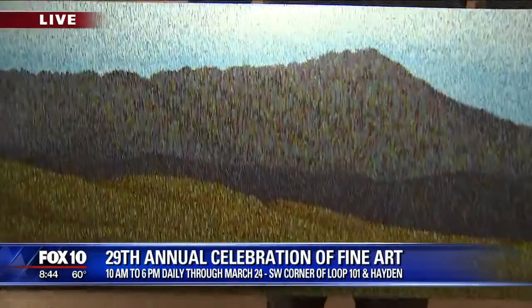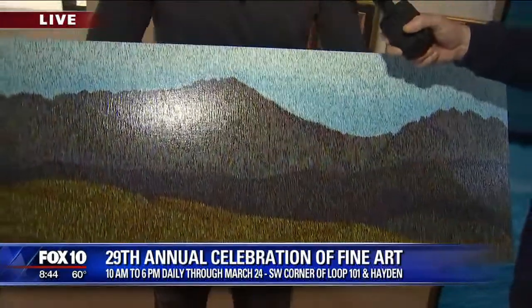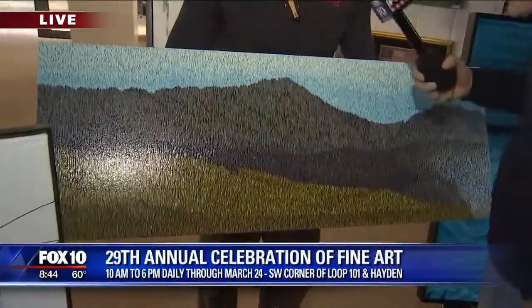Kenneth Ober. All right, Kenneth, tell us, wow, you are a pointillist. I don't know what's happening there. Tell me about it. Oil on canvas, created with tools designed for pinstriping cars. I love it.